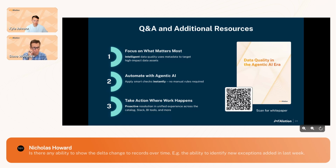Exceptions would be shown in the run history tab. If you're calling an exception, or we call it a violation, when a check fails, we could expose that level of detail as well in the run history, showing what failed in this monitor run versus the last one. So I think there's a couple of things that might get into there, but yes, for the most part.